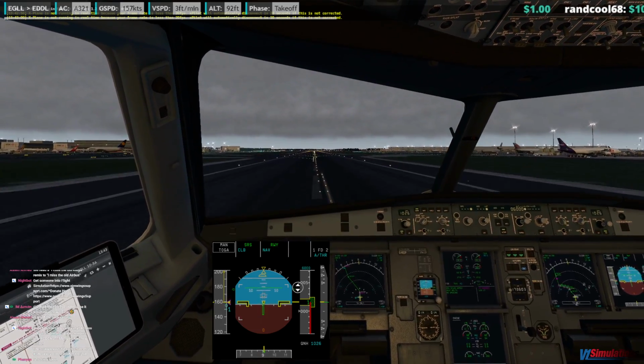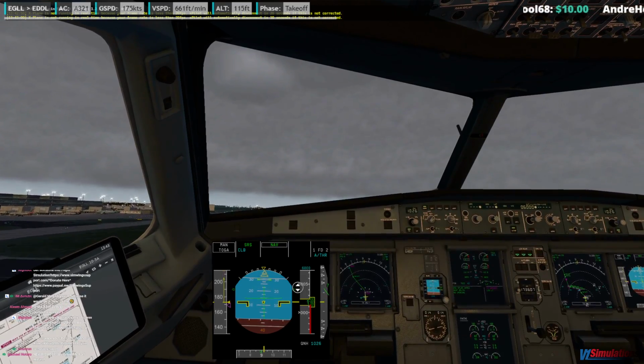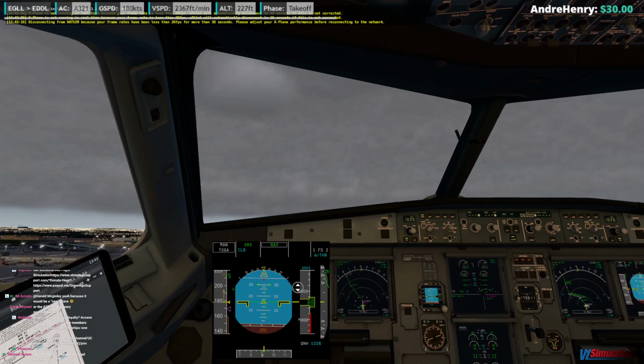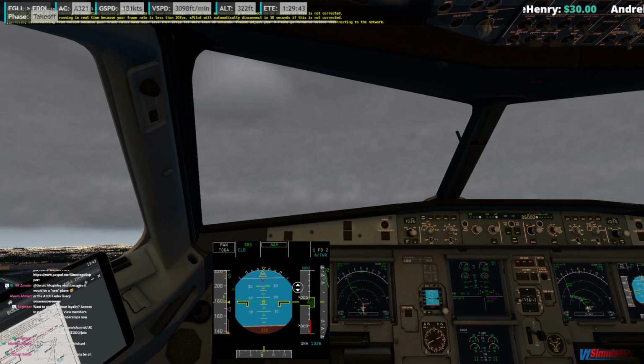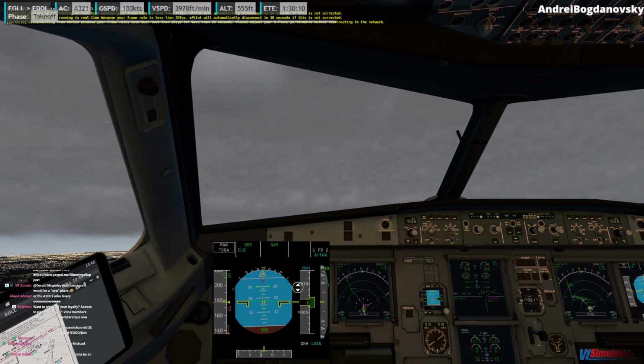V1, rotate. United 1550. Positive rate, gear up. Approved, QNH 126. Wow. All right. Disconnected from VATSIM. Well, all right then.